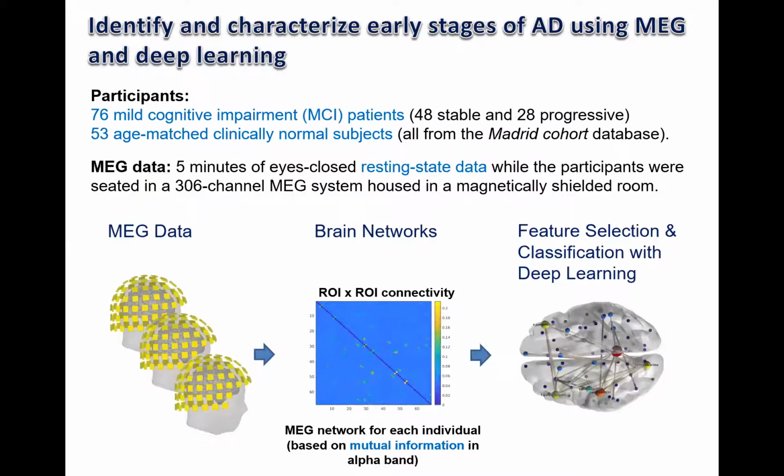Using the MEG data, we constructed functional brain networks. The goal was then to identify which features of these networks are important for the prediction of AD. For this, we resorted to deep learning methods.